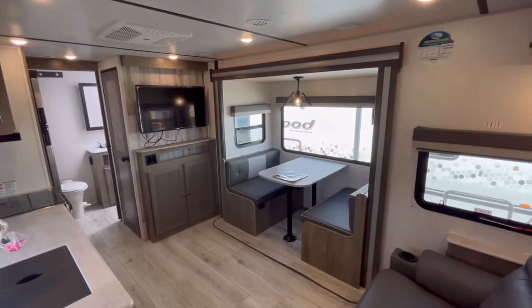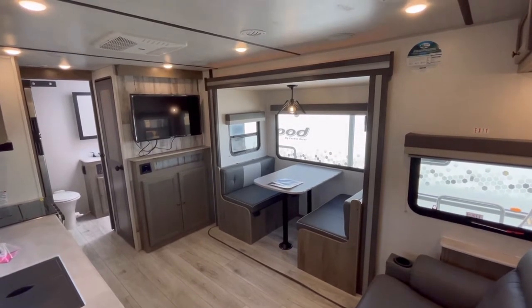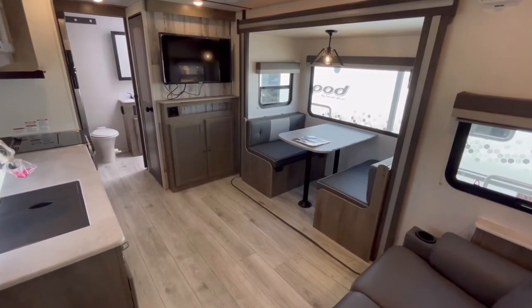All right, guys, so we're on the inside of the 252 RBLE by Surveyor Legend. So starting off, you can see that you have a very nice open concept floor plan here in the living area.